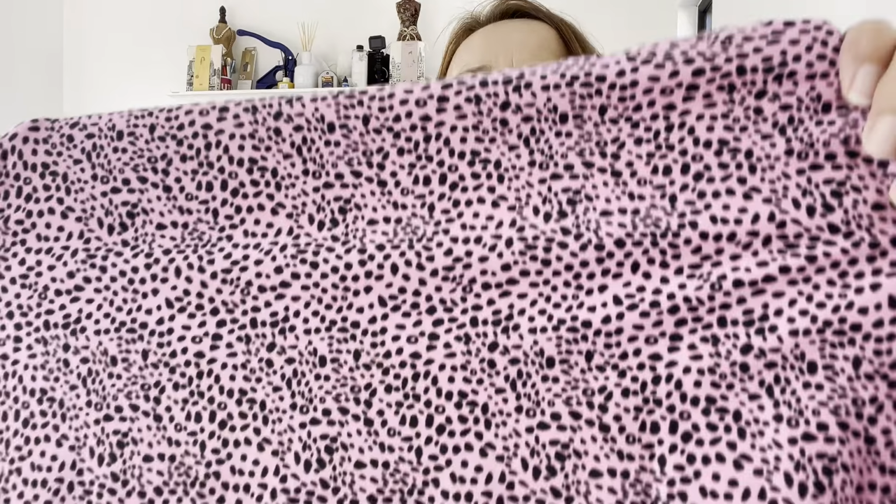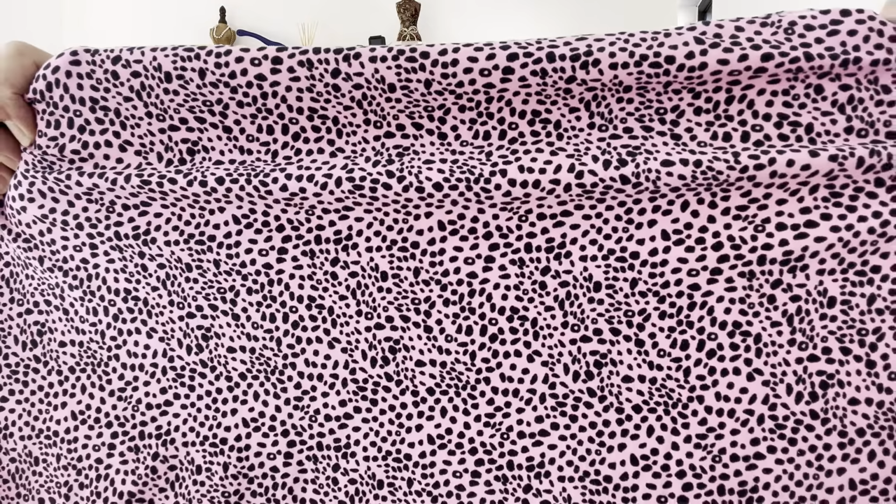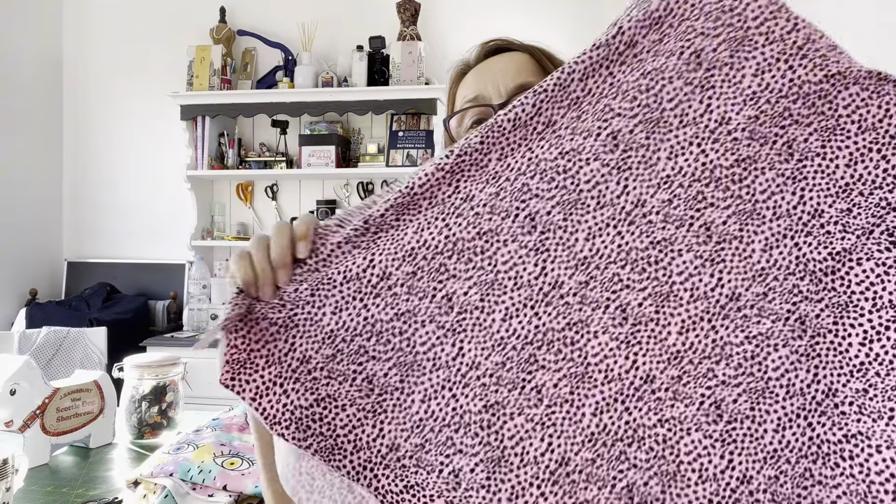So I made the Tilly and the Buttons Tabitha t-shirt dress in this fabric, and it is a lovely dotty animal-esque type pink and black fabric. I could make myself a long sleeved Tabitha in this. I've actually got some nice black ribbon that I could use for collar and cuffs.